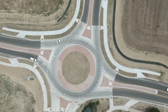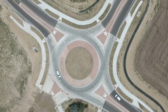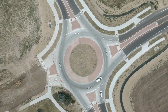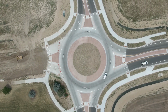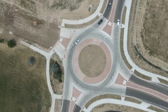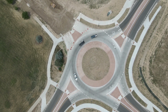Some of you may be wondering, why another roundabout? Why do we construct this roundabout? Why do we construct so many roundabouts? The answer is actually pretty simple. Roundabouts save lives. When it comes to traffic crashes, traffic speeds are lower. Roundabouts are designed so that if 2 cars collide, it's generally only minor damage to the vehicle, and more importantly, it's only minor injuries that occur.